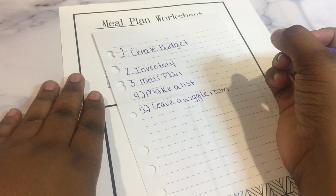Another tip: buy what you can cheap at cheaper stores. I know everybody does not have a Dollar Tree in their area, but if you do, there are so many things you can buy there that will save you money. One of those things for me is eggs. We typically buy eggs every time we go to the grocery store, and usually eggs are about $1.97 for the cheapest carton, and that's when they're not on sale. So I will get my eggs from the Dollar Tree.